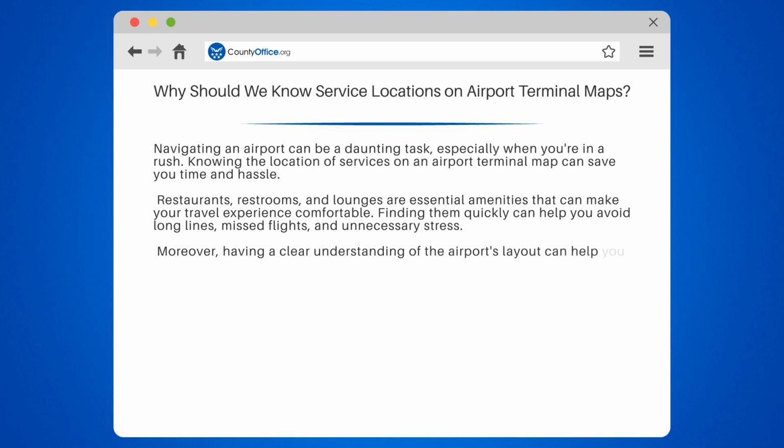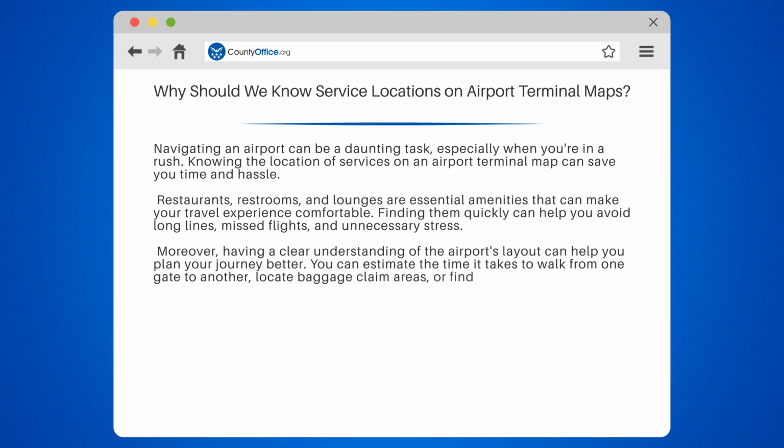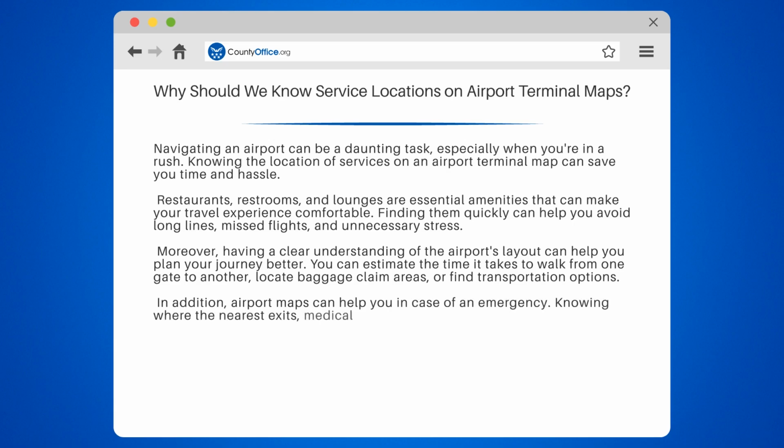Moreover, having a clear understanding of the airport's layout can help you plan your journey better. You can estimate the time it takes to walk from one gate to another, locate baggage claim areas, or find transportation options. In addition, airport maps can help you in case of an emergency. Knowing where the nearest exits, medical facilities, or security checkpoints are can be crucial in a crisis.